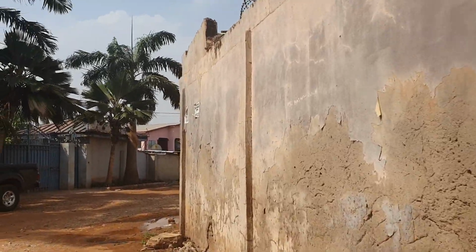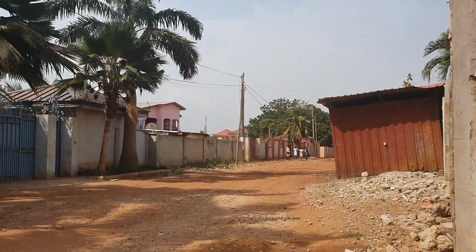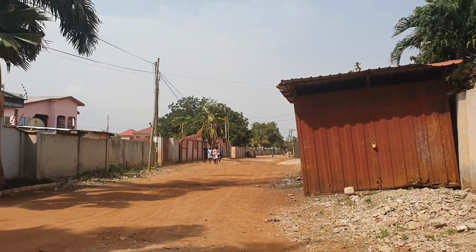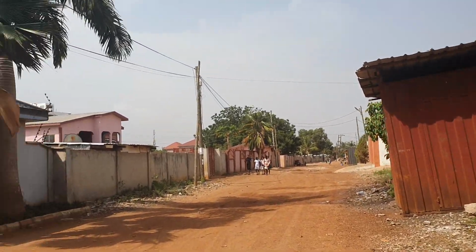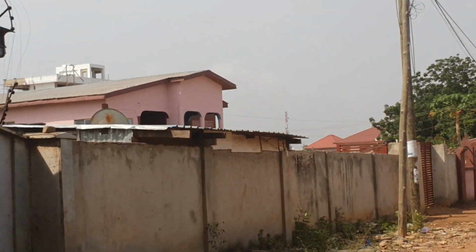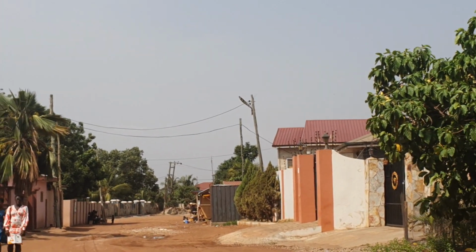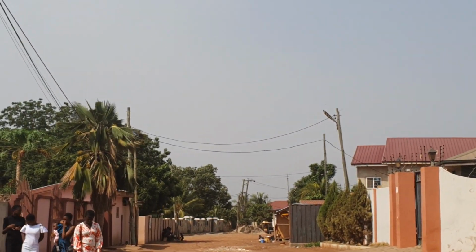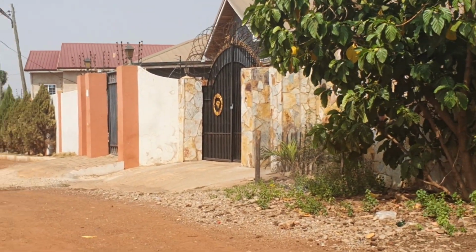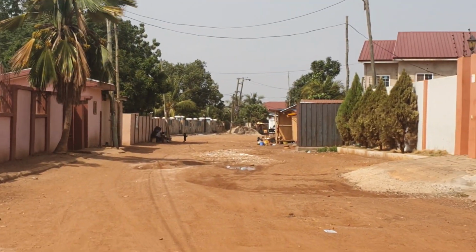So here you can't get a land and buy unless you want to buy a house, then it's possible. And probably people are selling their houses. That is, it's one thing to have a land here, it's another thing to have a house here. Both, if you have both here, you don't have anything to fear as far as your documentation are right and you have fenced it. You don't have to worry.